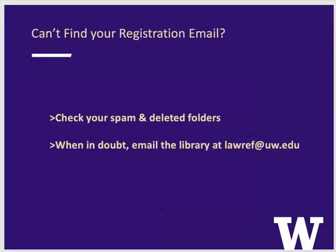If your UW email inbox does not have an email titled UW Law Registration Codes, we encourage you to look at your spam folder or your deleted folder. If you are still unable to find the email, all you need to do is email the law library at lawref@uw.edu and ask for registration codes and instructions.